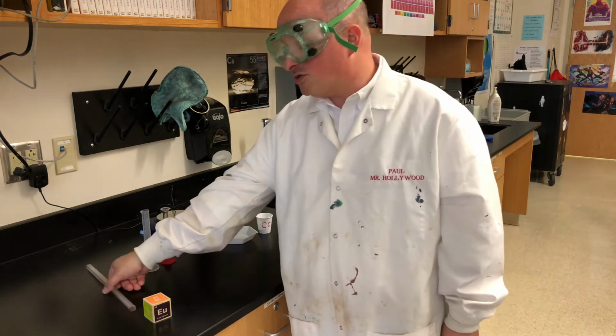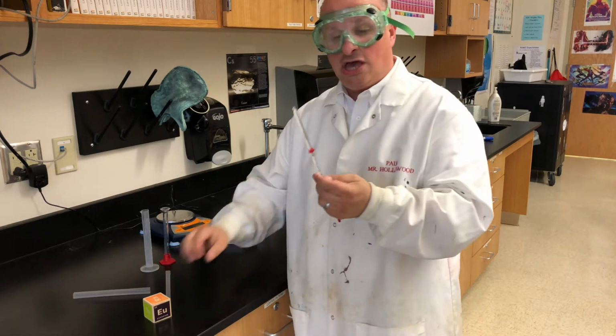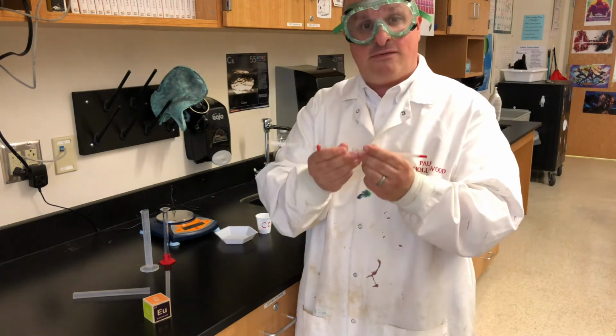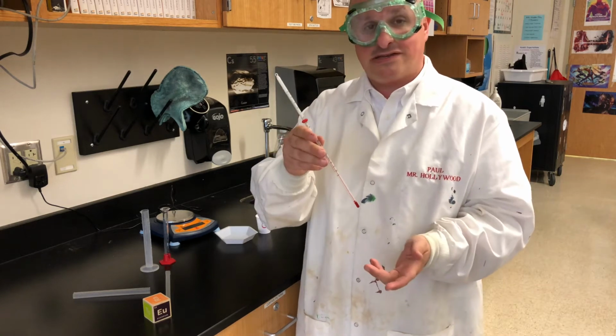The other thing is a thermometer. We're going to be working with thermometers today because we're looking at temperature change. Thermometers are made of glass. The chemical inside is alcohol. It's not going to hurt you. But because they're glass, if they fall or hit something hard, they will break and be sharp. They're also kind of expensive.